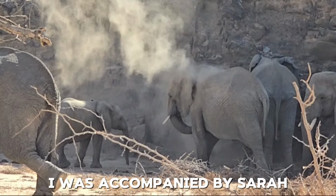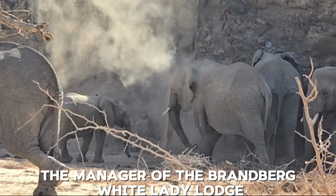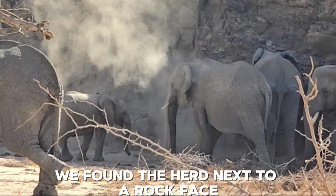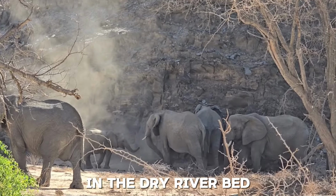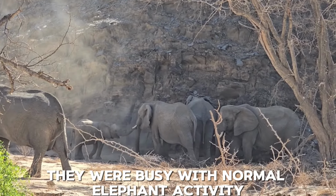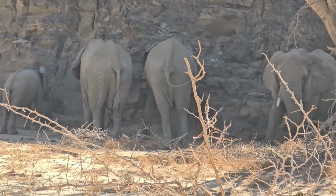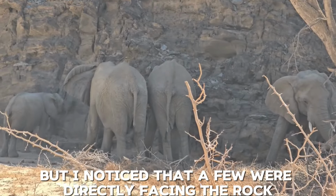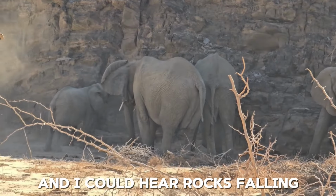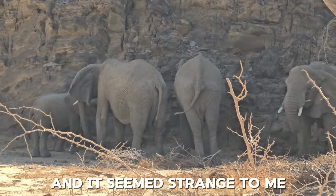I was accompanied by Sarah, the manager of the Brandberg White Lady Lodge. We found the herd next to a rock face in the dry riverbed. They were busy with normal elephant activity, but I noticed that a few were directly facing the rock, and I could hear rocks falling, and it seemed strange to me.